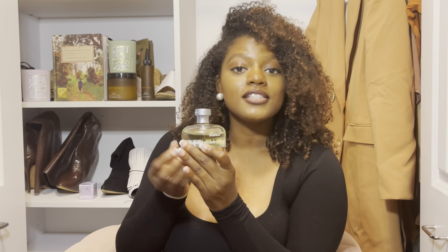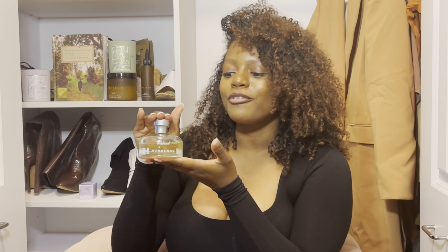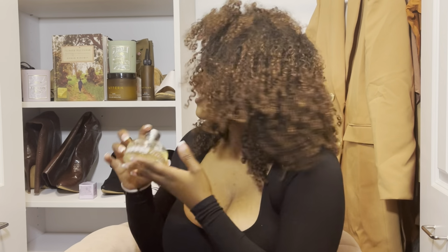A young Stephanie would not have liked this because she was into Juicy Couture and all of the really sweet, hip fragrances. But Stephanie that is grown and pays her bills, she loves this fragrance because it's like, yes, honey, I got bills to pay and I got places to go. And this is exactly what this is. So I really love this fragrance. I recommend it. I'm gonna spray some on me now. You get some too. Love this.